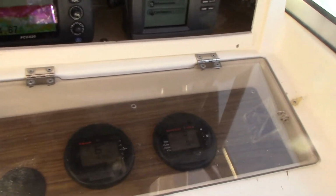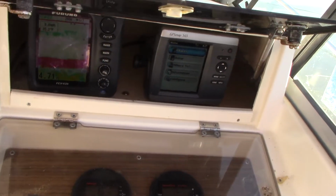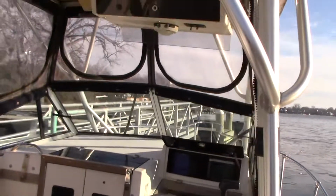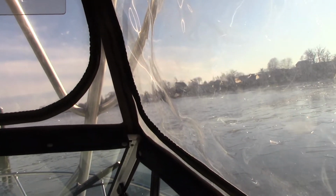Fresh water fill. It also has the upgraded 250 instead of a 225 when they repowered it. Spare set of keys. Trying to make sure I mention everything here, guys. Oh, the electronics box up top. That has a VHF radio. I can't get it open right this second because I don't have the key.